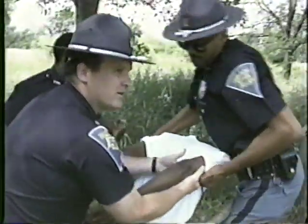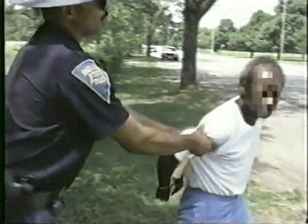He got blood on him. Stand up. Grab his shoulder. Let's go. Up. Now roll yourself over. Okay. Now you're charged with resisting. Okay, might as well. All right, no problem.